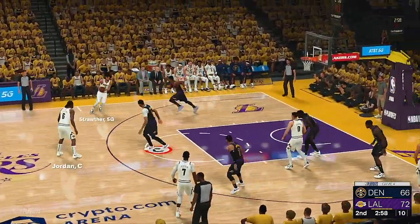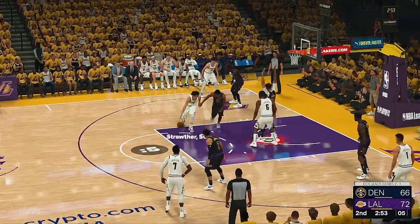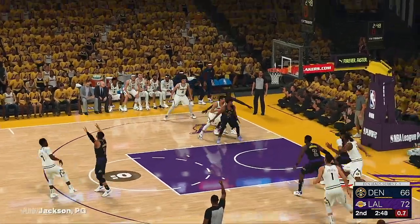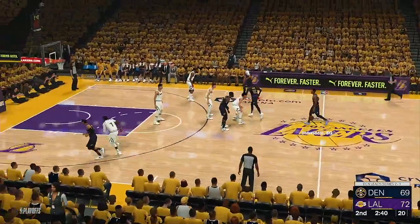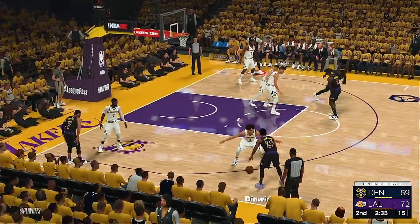Jackson surveying the D. Here's Strother. He's covered by Dinwiddie. Three on the clock. There's Jackson with the three. Drains the triple. Jackson's got 10 points in the game. And Jackson doesn't back down from anyone, even when the defense is right on him.